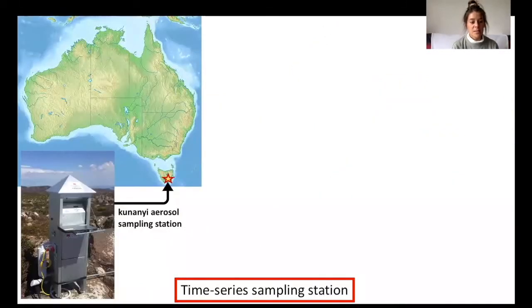The time series aerosol sampling station of Morgane on the island of Tasmania, Australia, is another great example of a scientific tool which is deployed to monitor heavy metal pollution in the atmosphere prior to deposition to the ocean. While the station is set at a fixed location, it enables continuous monitoring of the heavy metal content of the atmosphere over a long period of time.